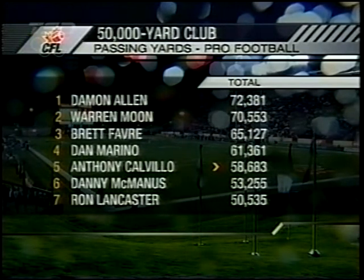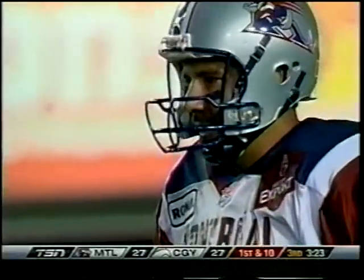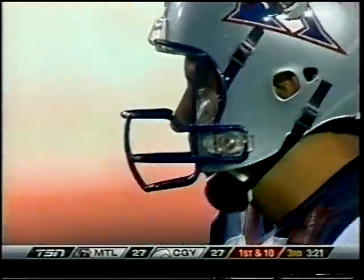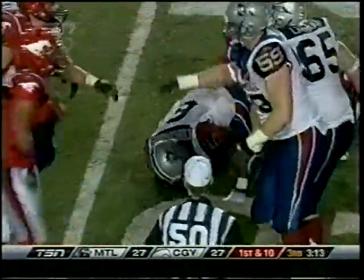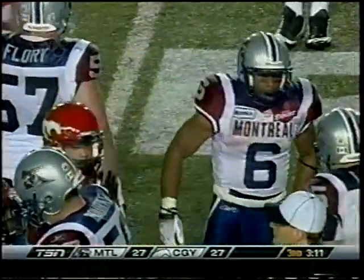When you look at that list, the only guy that can still add to his numbers is Brett Favre, if he decides where or if he wants to play again. We're still waiting. We're still waiting. So is a whole bunch of people in the National Football League. AC at 82% on the night. Last year against Calgary, 53.1%. Coburn off the left side up to the 39-yard line.